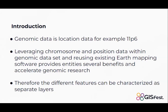So leveraging chromosome acquisition within genomic data sets and reusing existing mapping software provides entities and individuals benefits, okay? And it will accelerate genomic research. Just like I started by saying, reusing existing mapping software not only provides us with acceleration of genomic research, but also gives us control, because mapping software allows regional control.